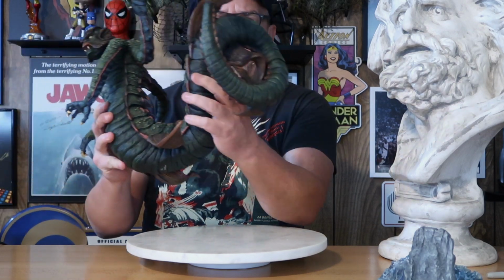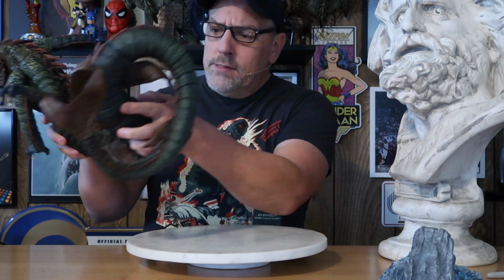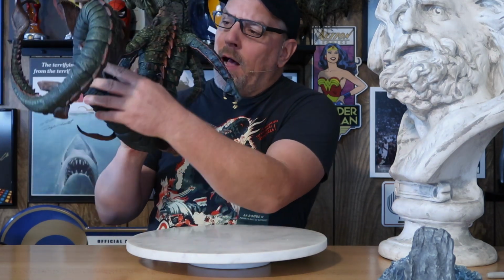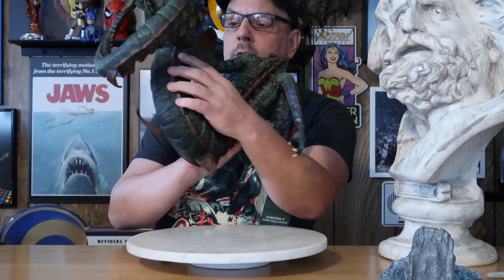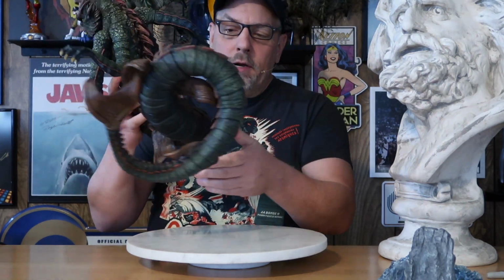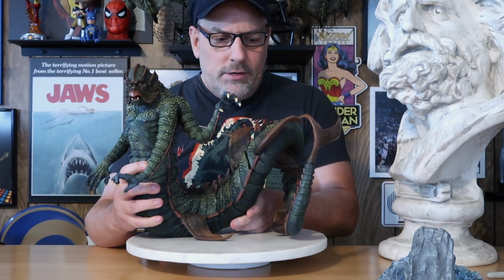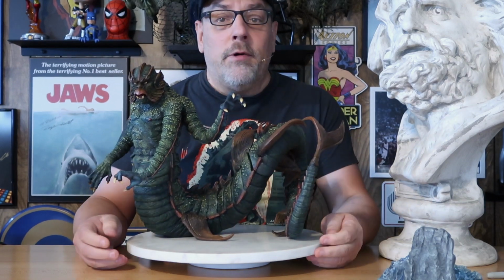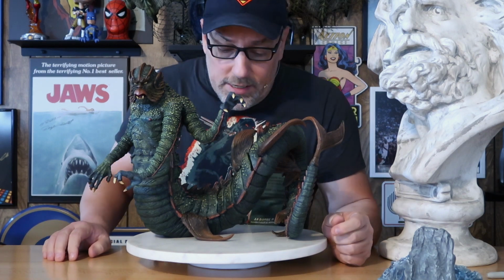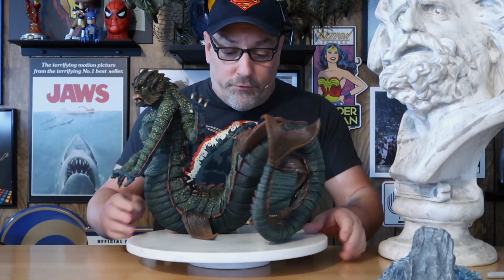The bottom's not too bad. The bottom seam isn't too bad. And the seam on the top and on the right side of his tail isn't too bad either. But yeah, I gave up. I got real frustrated. I'm like, this is ridiculous. And I don't know if anyone else has had these problems. I haven't looked at any of the reviews. So I like to go in with a fresh set of eyes.